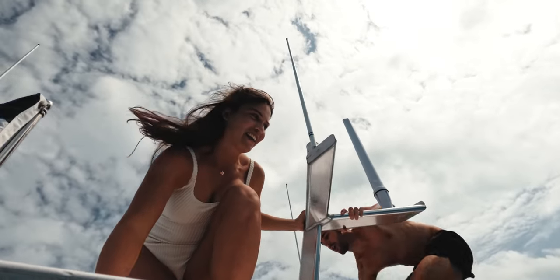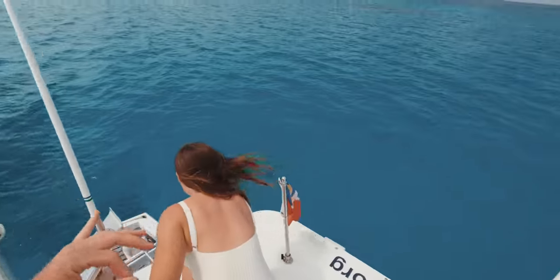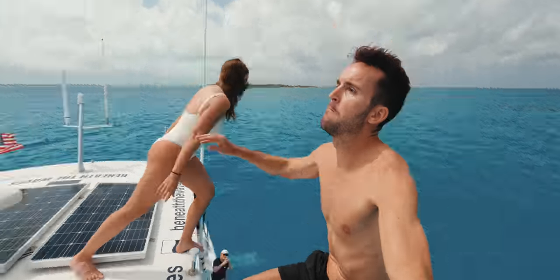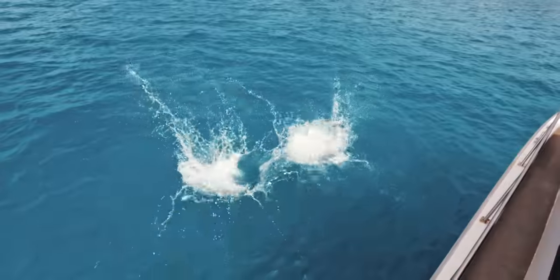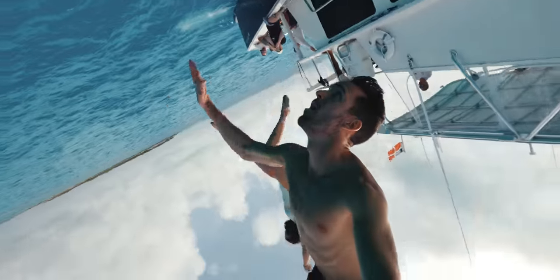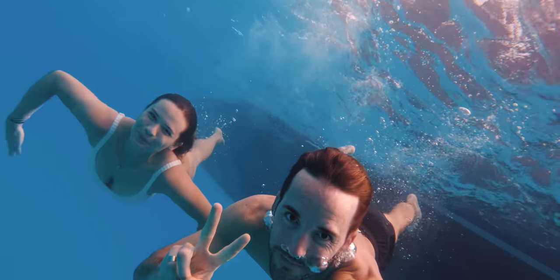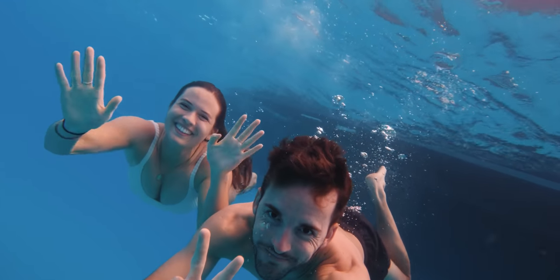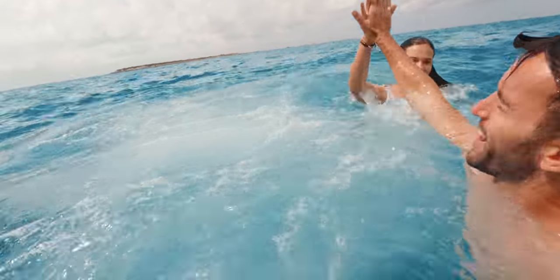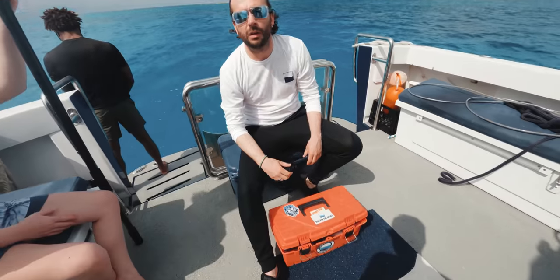We're doing research. We're testing the water temperature to make sure it's okay. It says optimal for the sharks. Oh, that's pretty high. Yeah! Water temperature is perfect. We're good. What is inside this magic box?